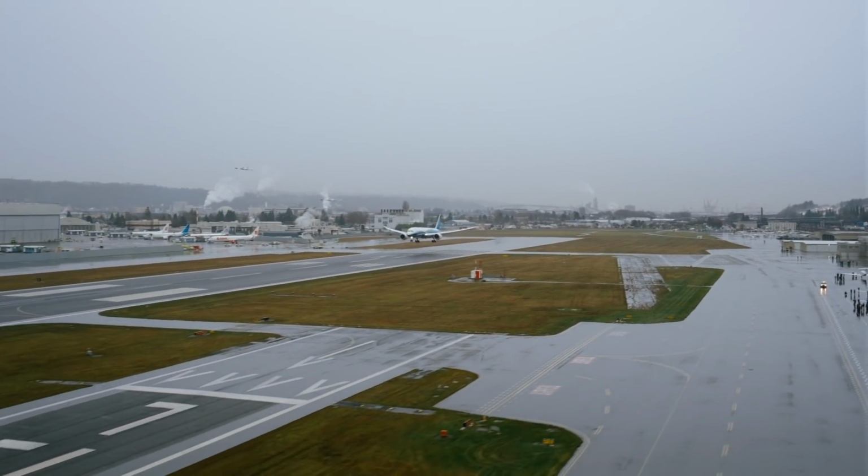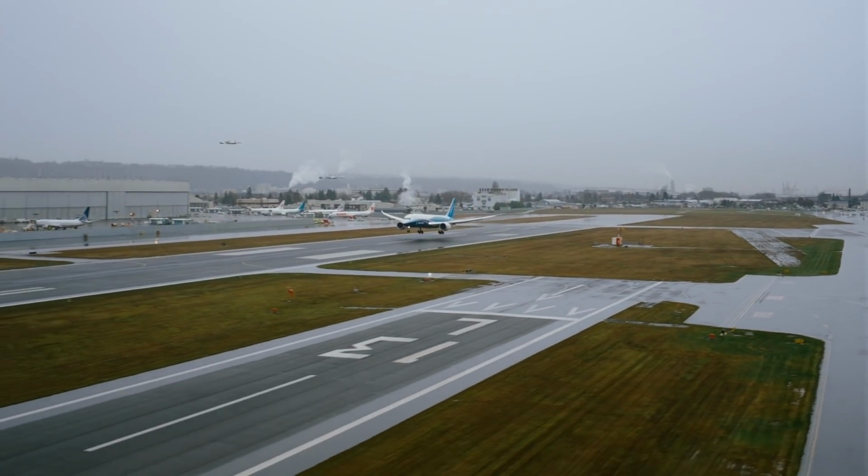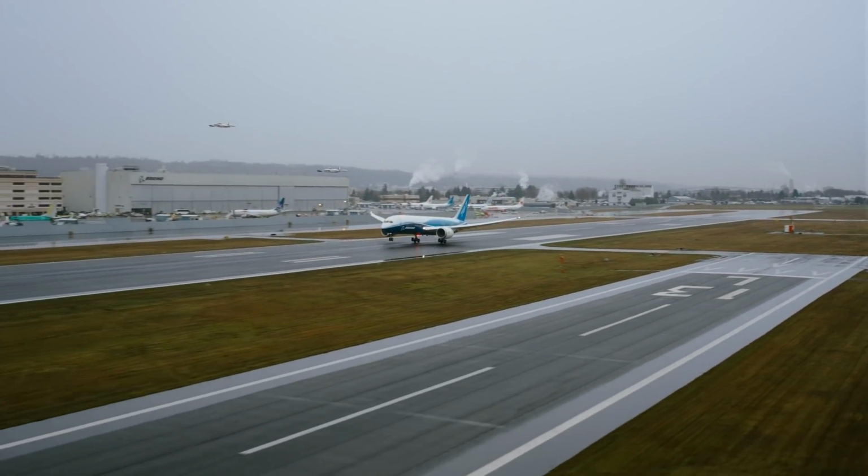Boeing 01 Heavy, flight, roger. Boeing 001 Heavy, turn right at the end, contact ground, point 9 off the runway. Thank you much for your help today. Congratulations. Thank you.